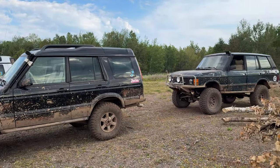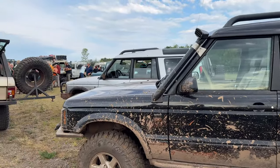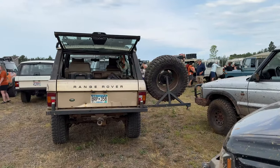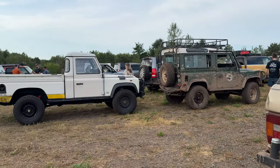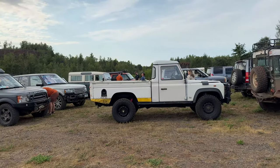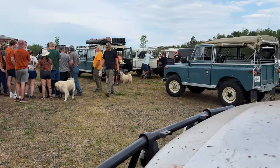Starting to get the Land Rovers in now. Lots and lots of Discoveries here. A couple Range Rovers there. There's a few Defenders and Series, but I would say the Discoveries are definitely the majority here.